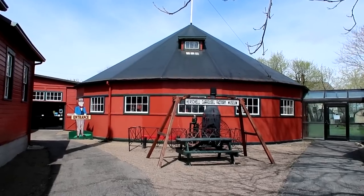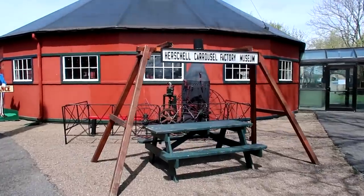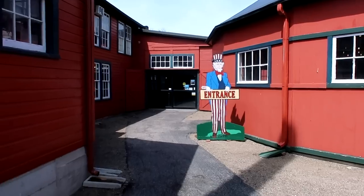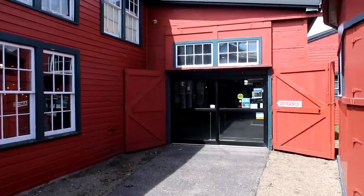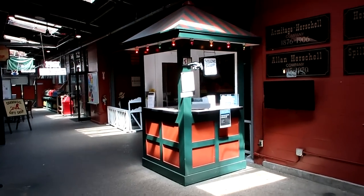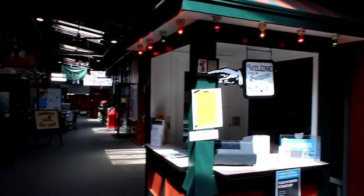So heading in, you can see this carousel shaped building right here. So we are welcome to the Herschell Carousel Factory Museum. And look at this, being greeted by Mr. Uncle Sam himself. How's it going, Uncle Sam? As we enter here, there is a ticket booth, much like there'd be a ticket booth at a carnival or an amusement park, but it does say we pay admission in the gift shop.